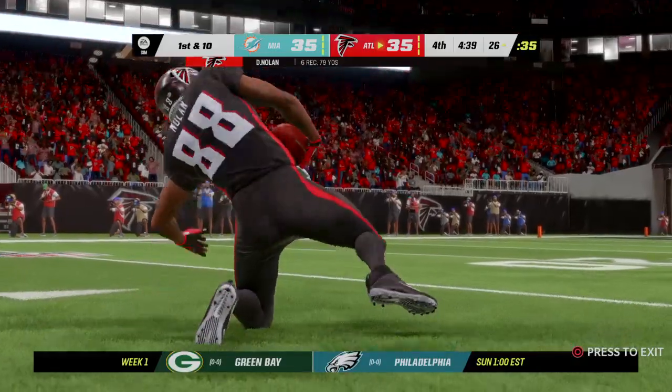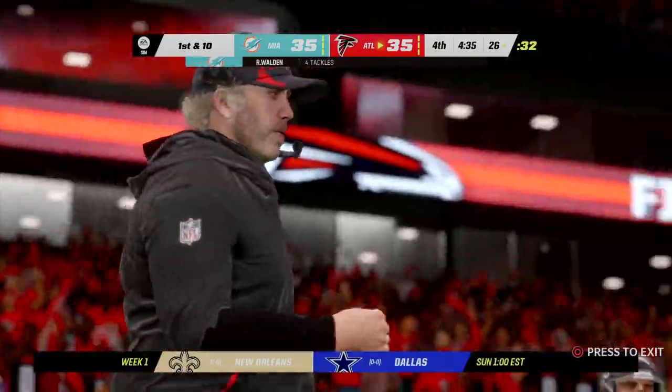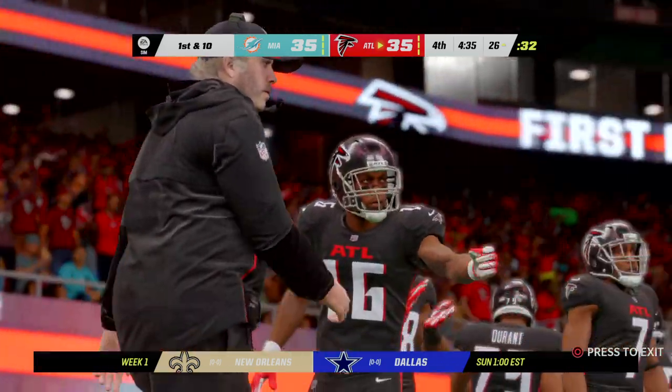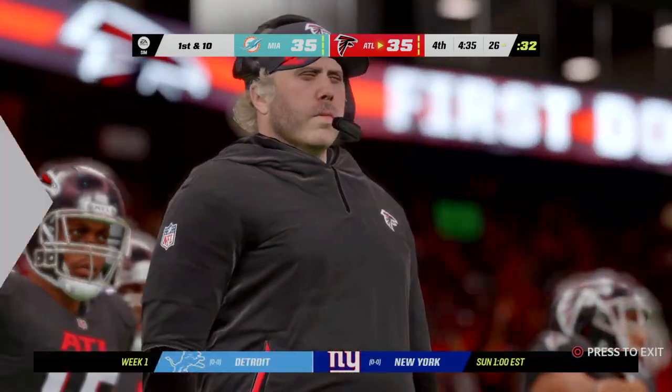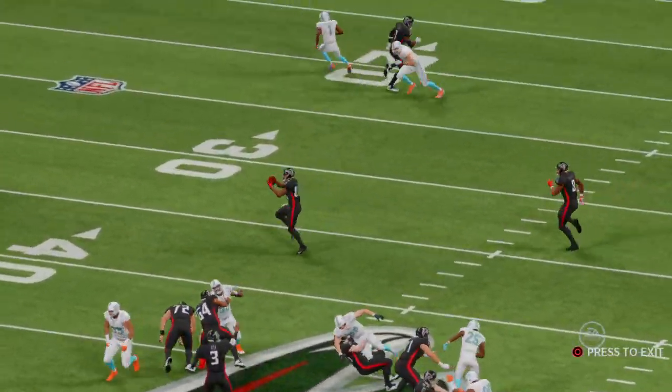Oh, that was a nice job there. Quarterback and receiver reading the pressure that was brought. They both knew it was going to open up the middle of the field. Nice little shake and bake at the line of scrimmage, got right into his route. And the quarterback hit him in stride, and he was able to run free after the catch.